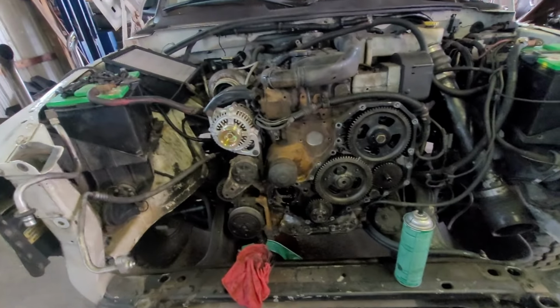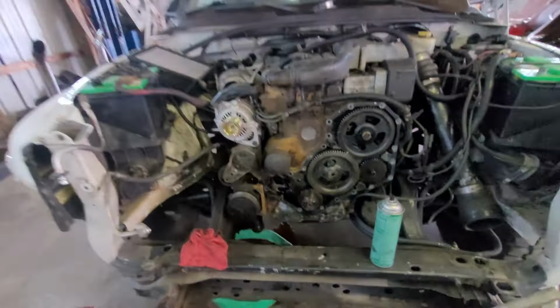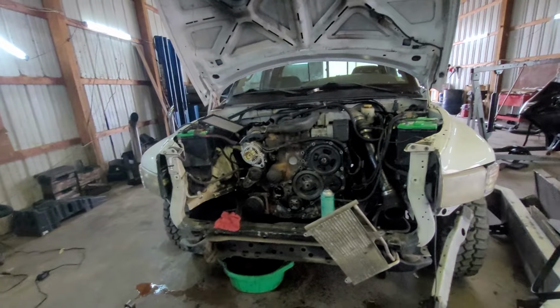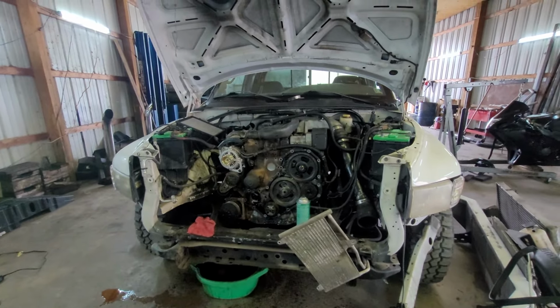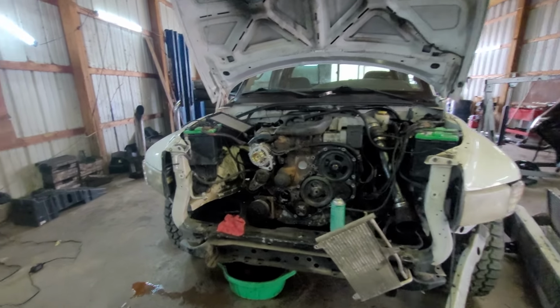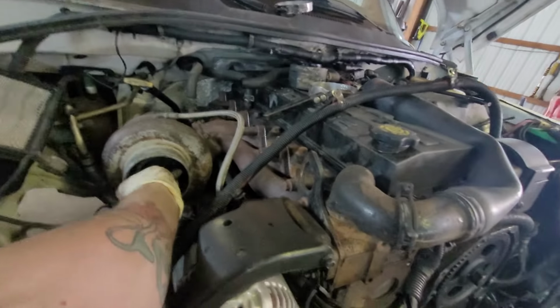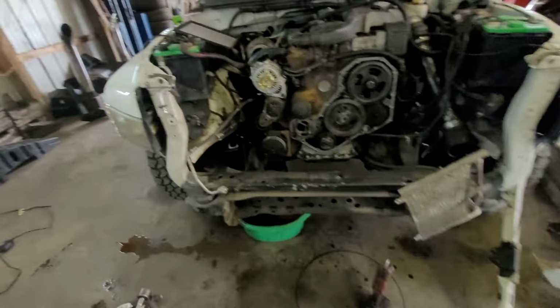I'm gonna call the customer, let him know that we'll see what happens. If he wants to just throw an oil pump in it and cross our fingers that none of the bearings are shot, at this point, we'd also have to replace the turbo at the same time because it's shot, but it's in the passenger seat, so that's not a big deal. All right, so we just got contact with the customer.